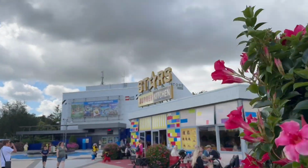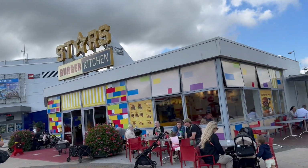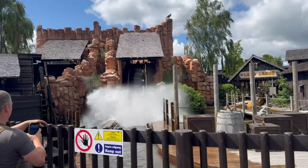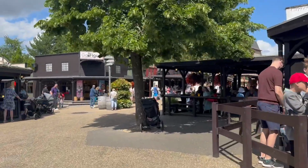Okay, we are eating at the Stars Burger Kitchen. Apparently it's really good. Apparently it has some gluten-free fries, and that's literally it. Excuse the wind. It's very, very windy today. It's only getting more windy.